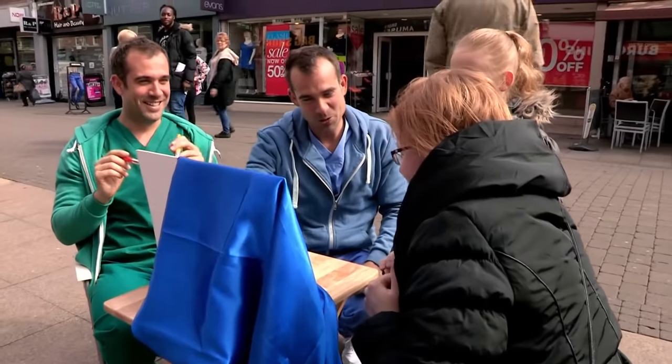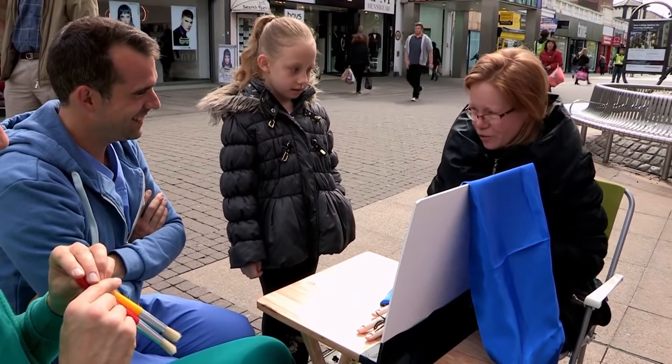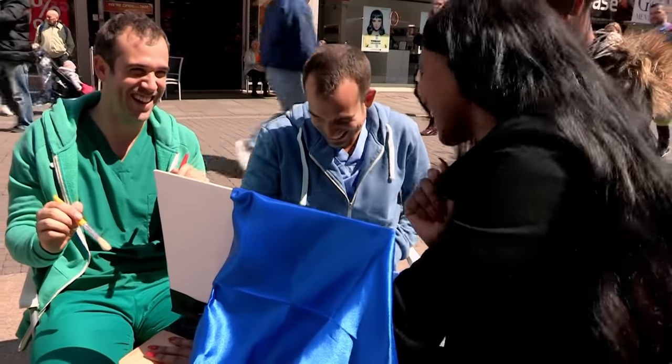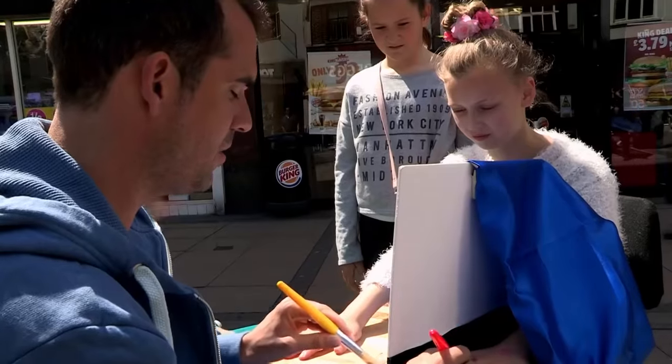Did you feel like the spider was on your hand? Yeah, I think I did. But it weren't, because my hand was there, so why would I feel it on there? It's a really weird sensation. Did you think you had a spider on your hand? Yeah. You stay focused on my hand.